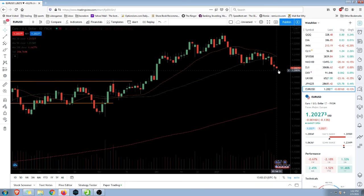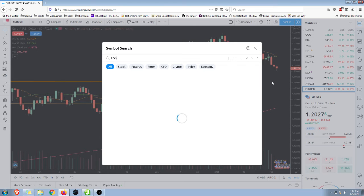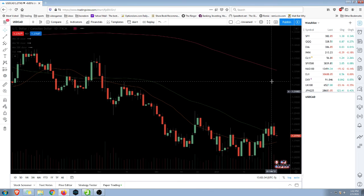So that could lead to a little bit more dollar strength in the coming days. However, there's always the chance the euro tries to bounce right back up and test the 20. But at this point, if it can't break through the 20, then it's likely going to lead to lower prices.